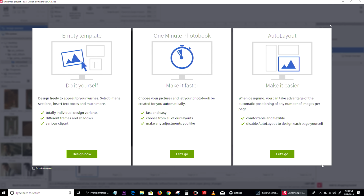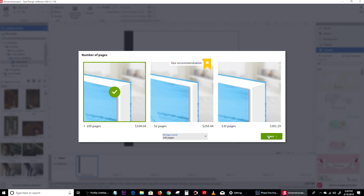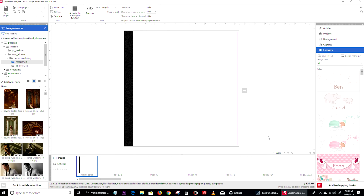So it gives you a few different options here. Now you can use their auto layout feature, but I like to start with an empty template because it gives us some options. Number of pages, we're going to go ahead and design, I'm thinking this is going to be a 100-page book, so we're going to start with that. And now we're loaded up.